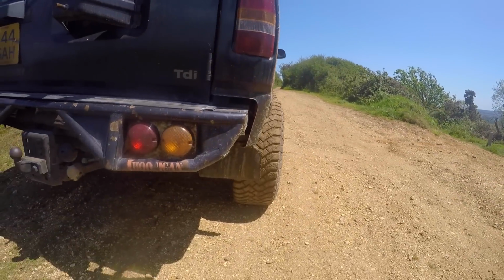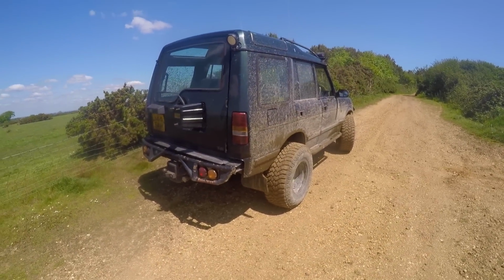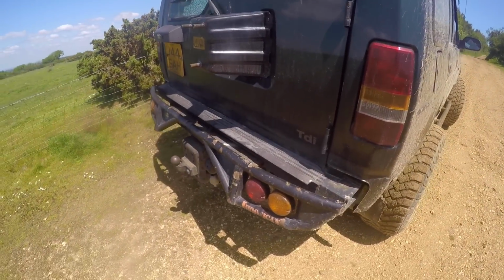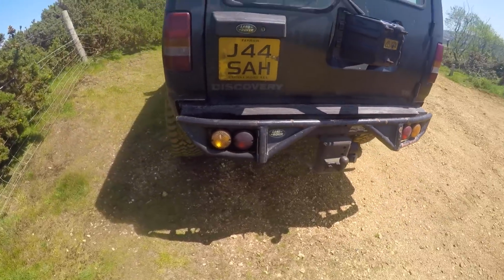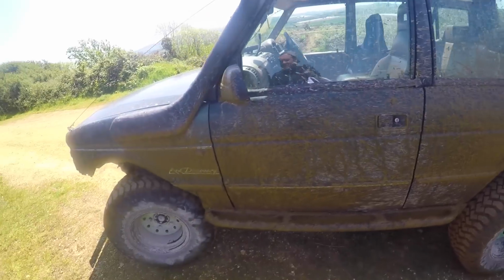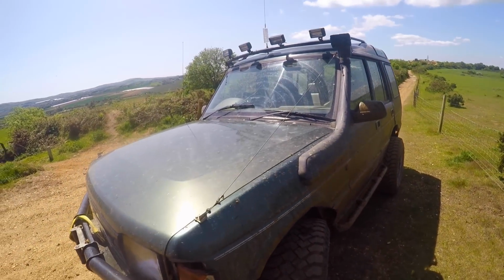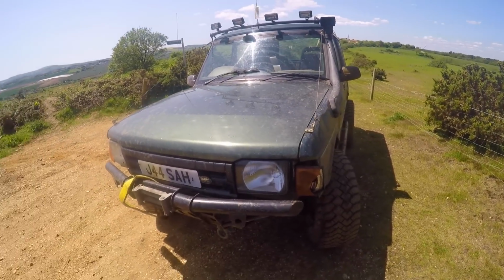Coming around the back, obviously these tyres and wheels are absolutely huge in comparison to the truck, so the side profile and how big the actual truck looks with these wheels and it being jacked up is huge. Coming around the back, you've got this custom made bumper. Obviously the original bumper has been taken off to make way for that one. Coming around this side, you've got a lot of mud that I've just been through. You've got a very handy snorkel so you can go as deep as you want to, I suppose.